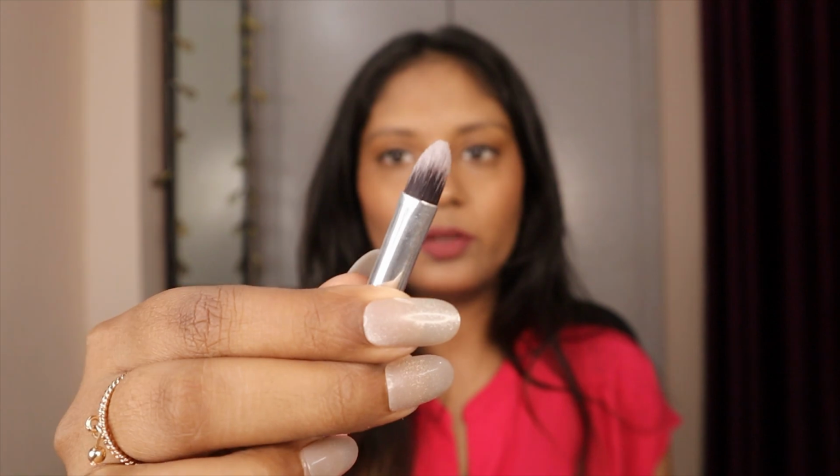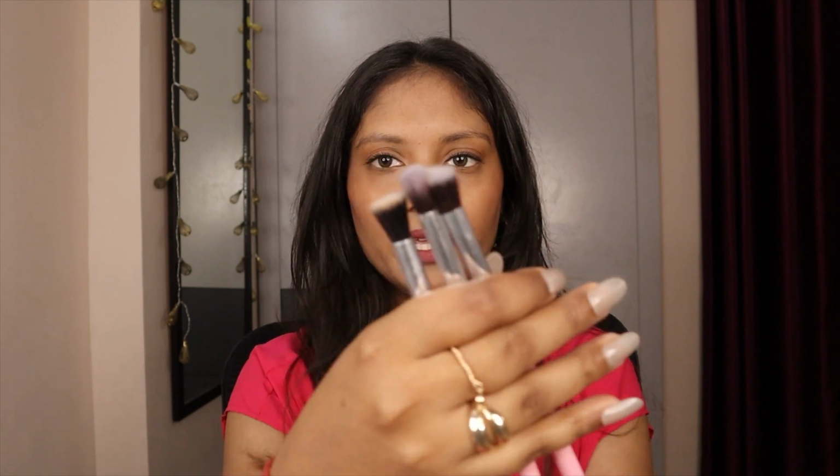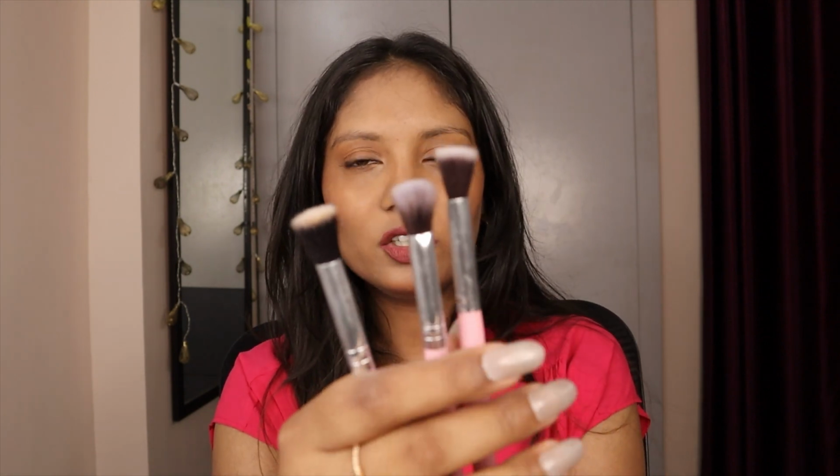Starting from this one, this can be used for your inner corners because it's very pointy, and this can be used for blending your eyeshadow. Really nice. And these 3 are the least used because they're not very like precise. They're not very precise.